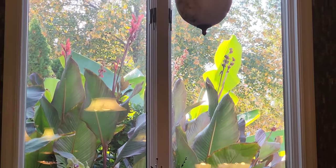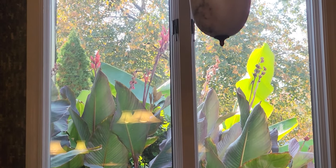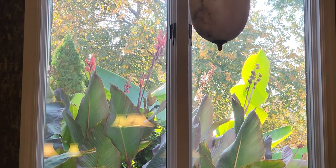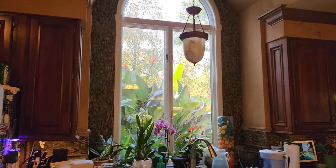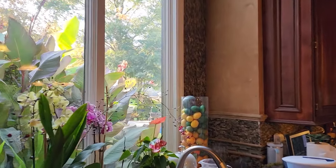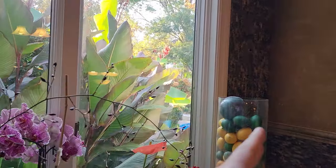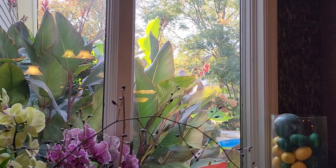I was just sitting here thinking about stuff I need to do outside and looking out the window and going, hey, what? That's fun. The cannas are still blooming. It's almost November. Still got flowers and growth coming out of the cannas too. I'm really glad that I did the cutback on these a couple of months ago, if you don't remember. They have filled back out, but they had filled in a lot over here.